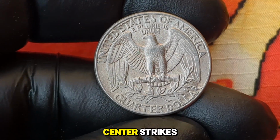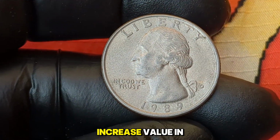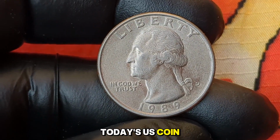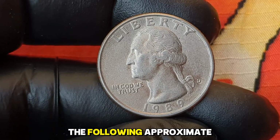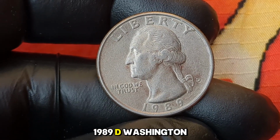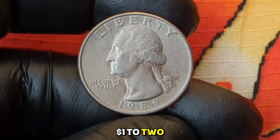Potential errors: off-center strikes, die cracks, weak strikes, struck through errors. These can significantly increase value in today's U.S. coin market. An extra fine 1989 D Washington Quarter has the following approximate value. 1989 D Washington Quarter XF condition value: $1 to $2.50.